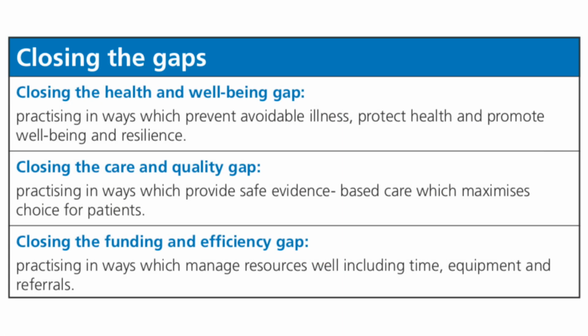Leading Change Adding Value is a framework for nursing, midwifery and care staff. These professions have a key leadership role in closing the three gaps identified within the five-year forward view of health and wellbeing, care and quality and funding and efficiency. They can do this by identifying and addressing unwarranted variation, which is inequity in outcomes, experiences and care that can't be justified by reasons of where we live, demography or infrastructure.